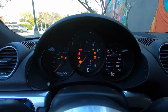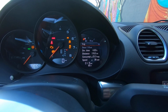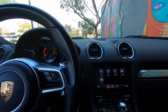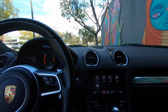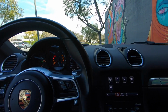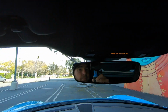You've got a nice font on there. You've got your selection here for different information there. But this is very basic. I like the basicness of it. Still feels very good still, I think. Still somewhat modern, but it does have a generational feel to it now. Oh, you've got your electric parking brake over here. Auto headlights, basic stuff up here.